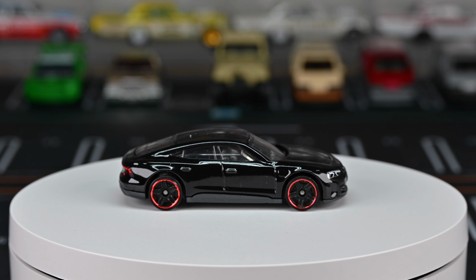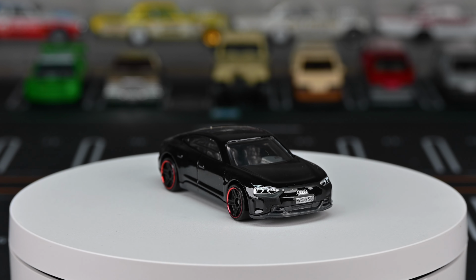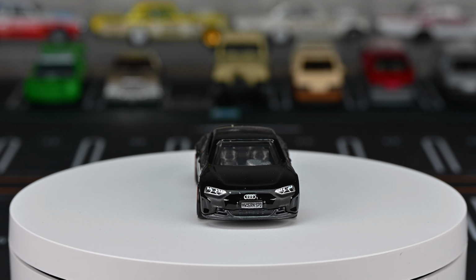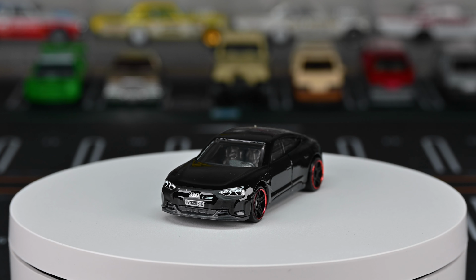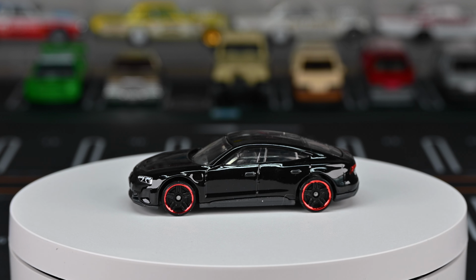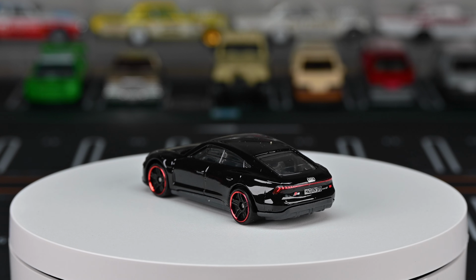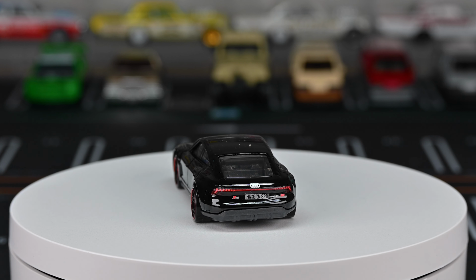This thing looks clean. Definitely love that black look with the clear window tint, gray interior. It's got red trim on those 5-spoke black wheels. It does have nice details. There's a lot to this car, like the headlights, the front plate, the Audi emblem on that front grille. It's got the Audi emblem on that rear bumper and also taillights.